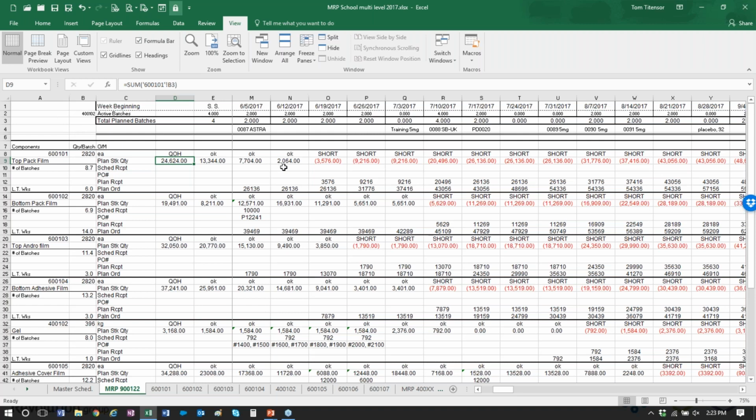Now, the thing that we want to see here is we've got some material. It says we've got 24,000 each equivalent of this product in-house, and we've also got a safety stock of 4 batches that we want to be able to have in ready. So if we do the math here, it says we got 24,000 minus 4 batches worth.